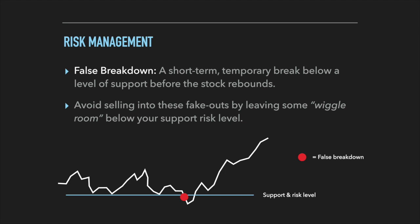So with that being said, a false breakdown is simply a short-term temporary break below a level of support before the stock rebounds and goes higher. So of course, when this happens, you don't want to sell into a false breakdown, because that's going to end up causing you to sell at the bottom before the stock bounces back up.